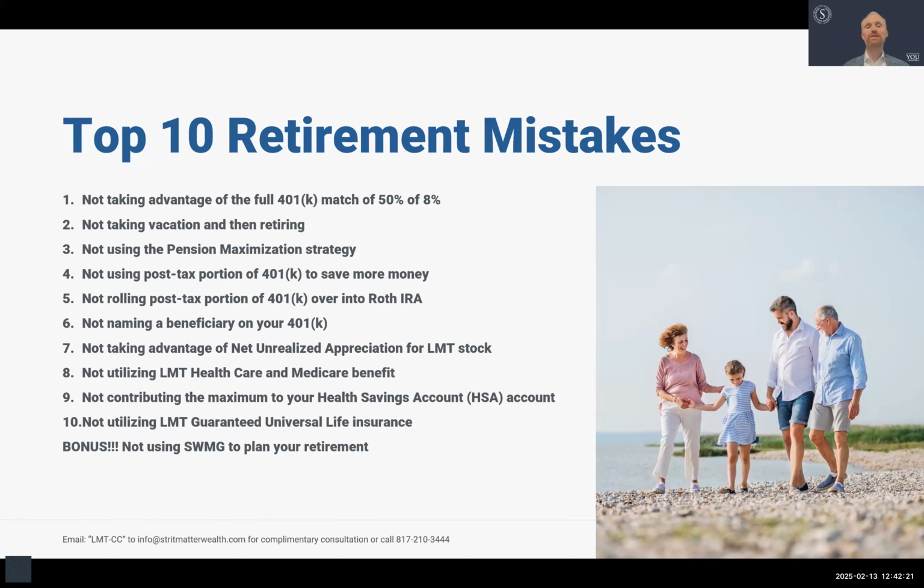Number three, not using the pension maximization strategy. Again, we've shown where you can get a few $1,000s in your retirement per year by using this strategy. And number four, not using the post-tax portion of the 401k to save more money. That's that 40% additional amount that you can put into your 401k that we talked about. Number five, not rolling the post-tax portion of your 401k over into your Roth IRA. Remember, any post-tax amount that doesn't go into the Roth 401k can go into a Roth IRA when you roll it out. Number six, not naming a beneficiary on your 401k. Very important. Number seven, not taking advantage of net unrealized appreciation for Lockheed stock. Again, another tax strategy that can help save you thousands of dollars in taxes.